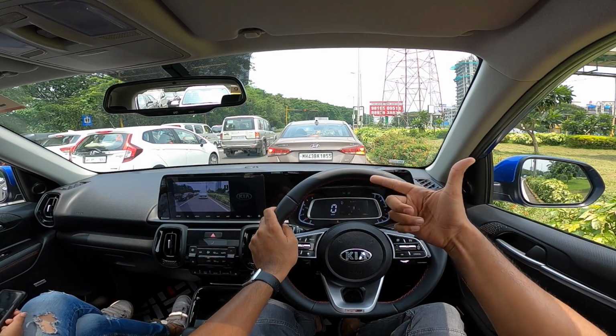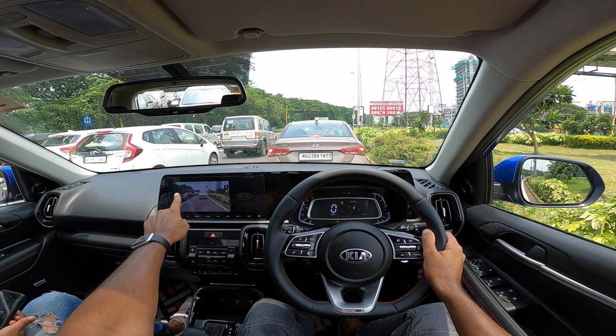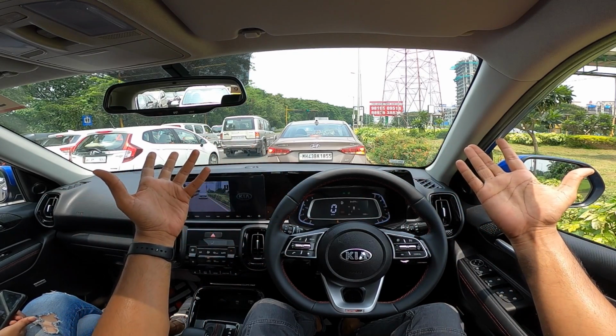Okay, this Kia is the patty because right in front we have a Verna, then behind we have a Santro, there's another Verna there. The Koreans have taken over.